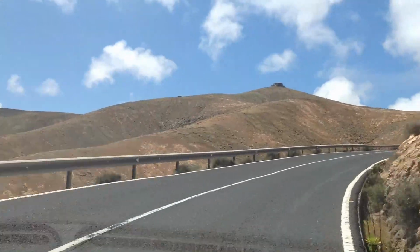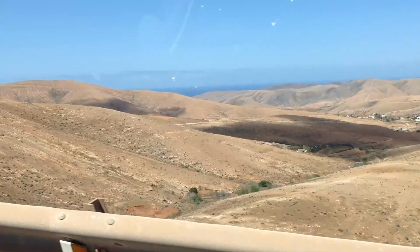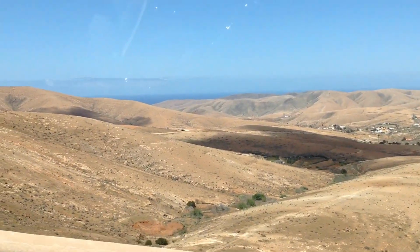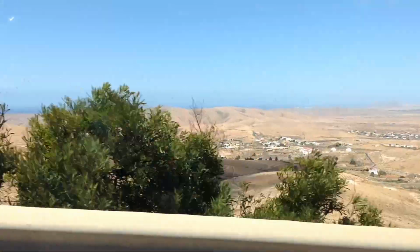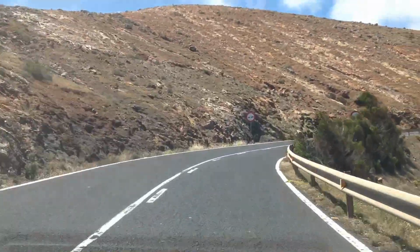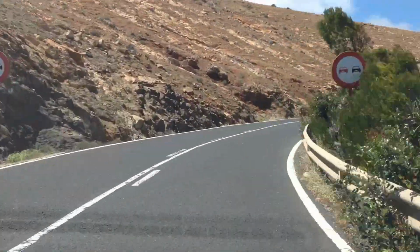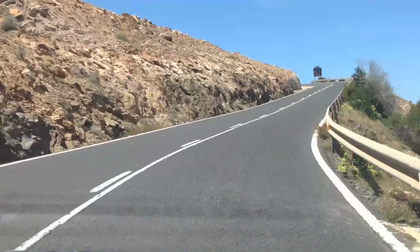And obviously cars going fast as you'd expect. And just creeping slowly higher and higher up the mountain. And then we get our first glimpse of where we're leaving that little area behind. That's where the goats were that we saw, and we're going up this mountain. We're going to explore the ancient capital of all the Canary Islands. That's our destination at the moment.